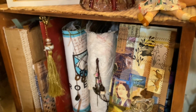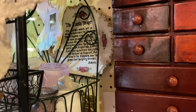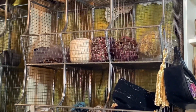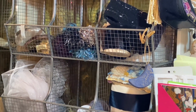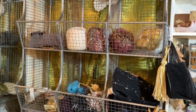There are journals everywhere, of course. The plate back there with the Lord's Prayer, that was my grandmother's, and we found that in her apartment. What else can I show you? Okay, this wire shelf back here is new out here. And since I've really gotten into the fiber arts and started making small fiber arts journals, I put this shelf out here to be able to hold the different yarns and threads that I find that I want to incorporate.